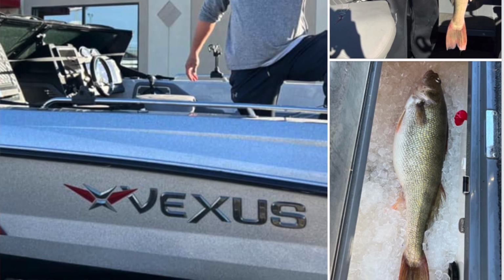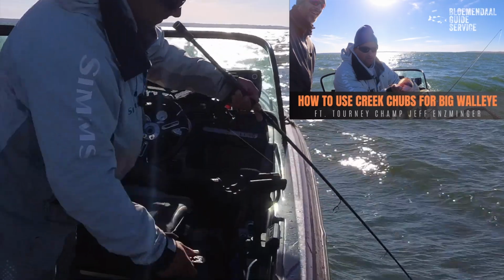And we were pulling creek chubs, and they were definitely catching the bigger fish. I was working a jigging Rap, he was working a creek chub. The creek chubs were definitely catching the bigger fish by the time the tournament came. It's just like cramming for a test.